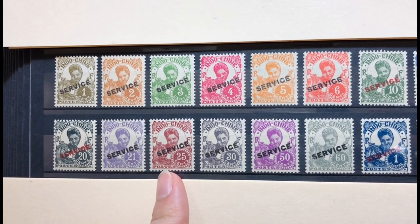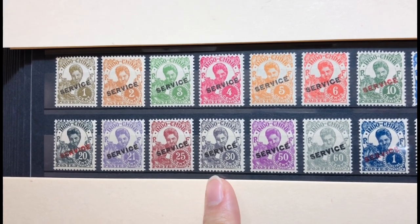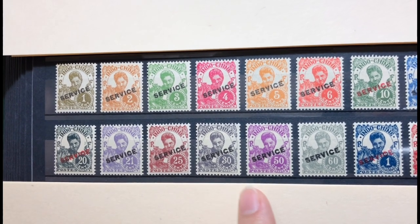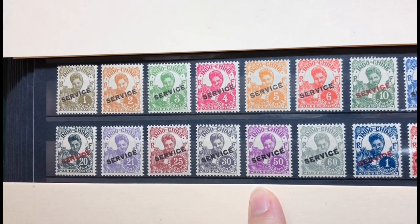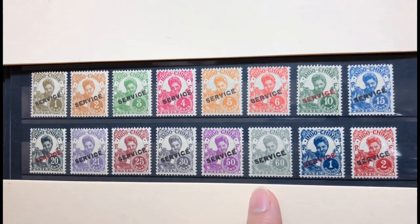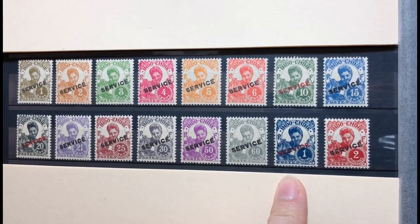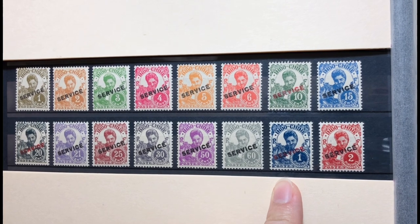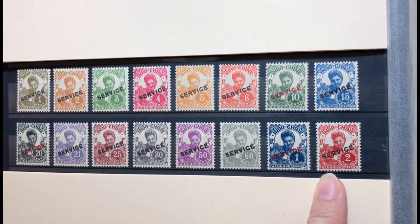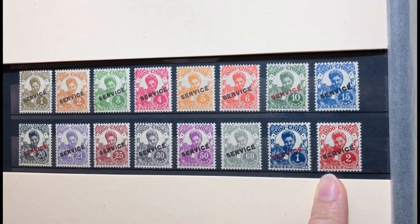027 is a 25 cent Rose Lake in a black surcharge. 028 is a 30 cent lilac gray in a black surcharge. 029 is a 50 cent bright violet in a black surcharge. 030 is a 60 cent gray in a black surcharge. 031 is a 1 piaster blue in a red surcharge. And 032 is a 2 piaster deep red and a black surcharge.